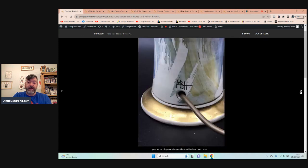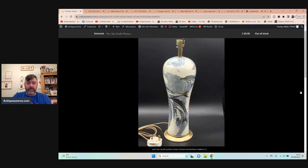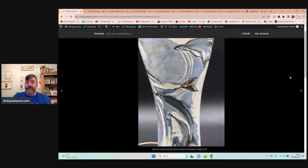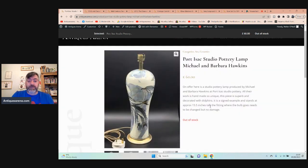That's the signature there. And it has, I believe it was Sgraffito, which is scratched in design, hand painted. And it didn't have a lot of photos on it, just the three. So yeah, sold that one for £60. I can't remember what it came in for, probably £10 or £15 in Splot.